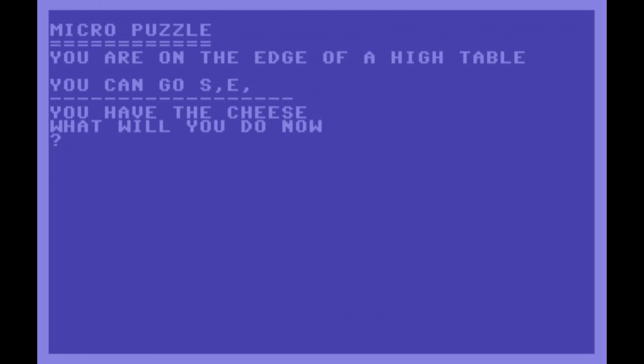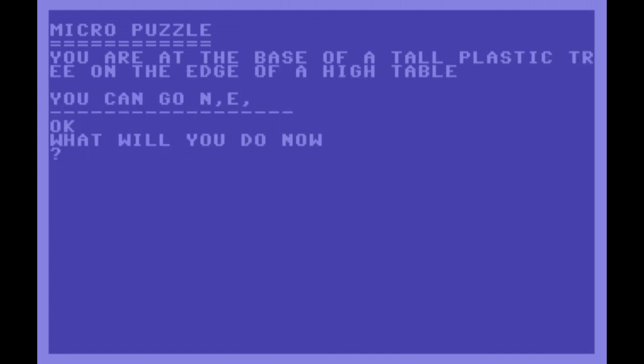Micropuzzle. What? I don't really get the... Is the idea that you've been shrunk down very small and you have to get big again? That would make sense, wouldn't it? South. Yeah, we're at the base of a tall plastic tree on the edge of a high tub. Okay, east. You're outside the open door of an oddly proportioned house. Okay, north. We could be mapping this, couldn't we? You're at the back of a hallway again.